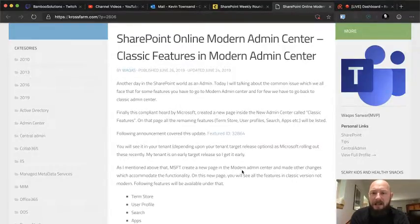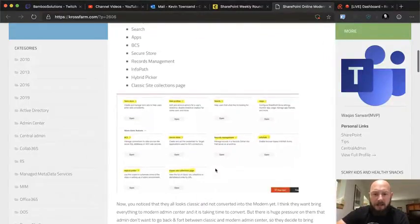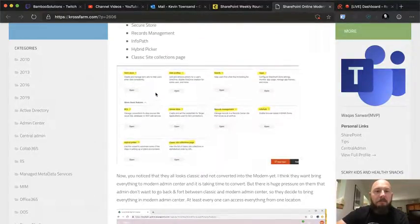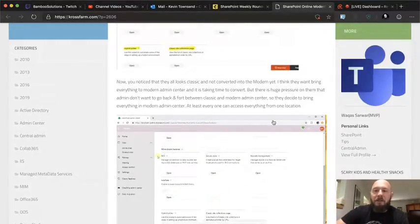So they created a new page inside the admin center called Classic Features that incorporates those things. You'll see it in your tenant, depending upon your tenant target release options. Microsoft's rolling out these recently. His tenant's on the early target release, so he gets it early. As you mentioned above, Microsoft created a new page that's got these things in it. It looks like we got a nice little screenshot here of how that looks. So you've got just a couple of cards or sections to go in and access those classic features through that. You notice that they all look classic and not converted into modern yet. I think they want to bring everything to Modern Admin Center, and it's taking time to convert, but there's a huge pressure on them that admins don't want to go back and forth between the classic and Modern Admin Center, that's for sure.